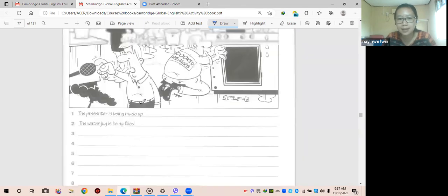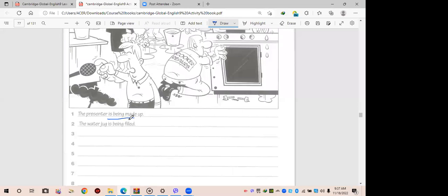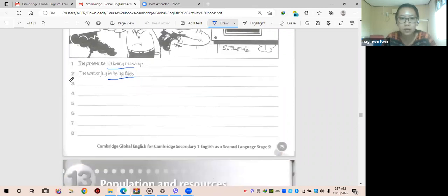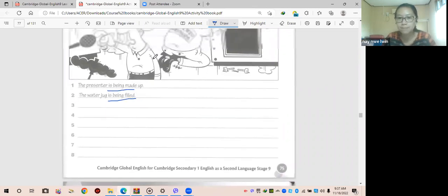Just by looking at the example sentences: The bandana is being made up, the water jug is being filled. So what is its pattern? Present continuous passive. Yes, present continuous passive. So try to fill up 3 up to 6, just by looking at this picture.